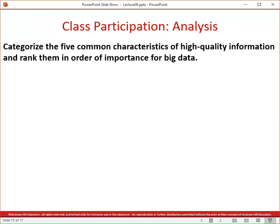So what are the 5 common characteristics of high quality information? Well, start with timeliness. Information must be timely, right? If users are receiving old and outdated answers to their queries, they will not use the website and they'll head to your competitors. Accuracy, all information must be accurate. If it isn't, then the analysis and the business decisions will not be valid. Consistency, the results must be consistent. Users won't trust the system if it provides different results or prices for the same hotel, for example, at different times.